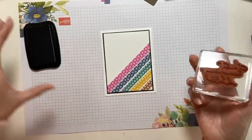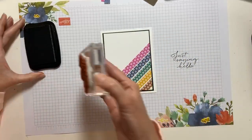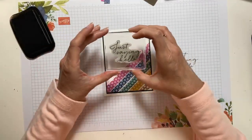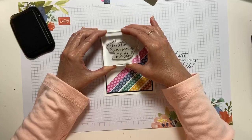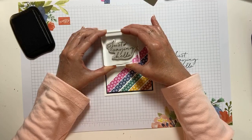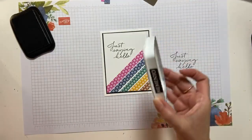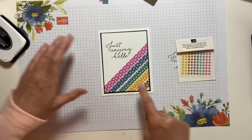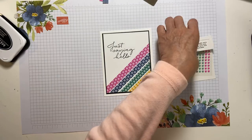All right, I'm gonna give it a try right over here. I love this. It's a nice big font. You know I like a big font. But it's also thin. It's not big and bulky. Huh. Yay. Saved it. All right, now, since we used all 5 colors here, we're going to use all 5 colors of these beautiful little enamel dots. And I just love them.